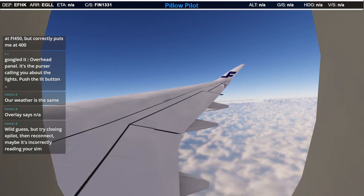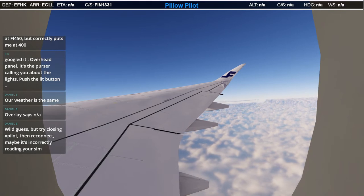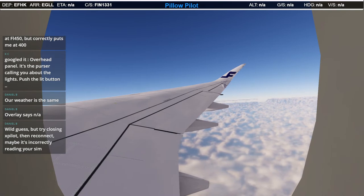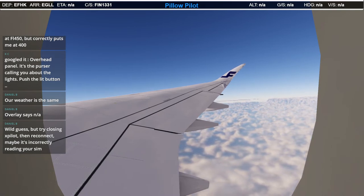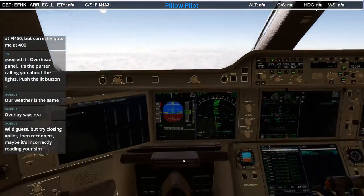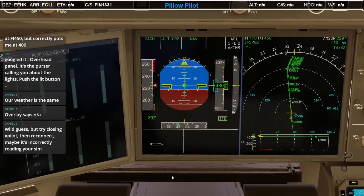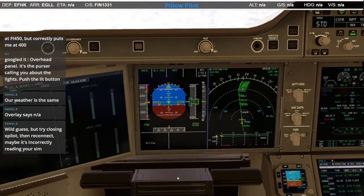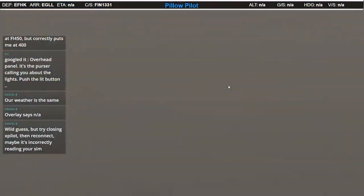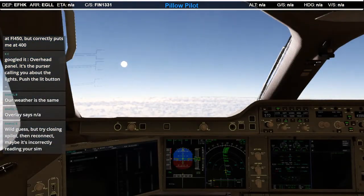Very nice. The Delta PSI is still a little bit higher, but that's not too bad. And the speed is increasing. We're just coming up to Mach 0.8. We are properly cruising at speed. That is quick. Lovely. Very nice.